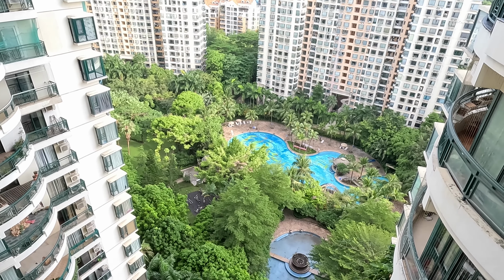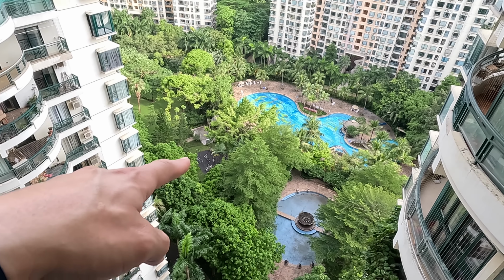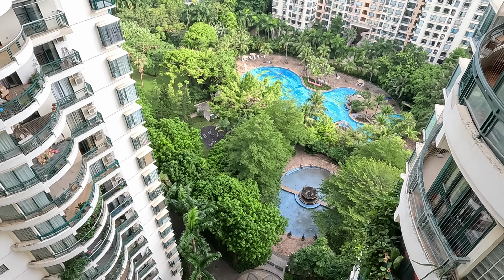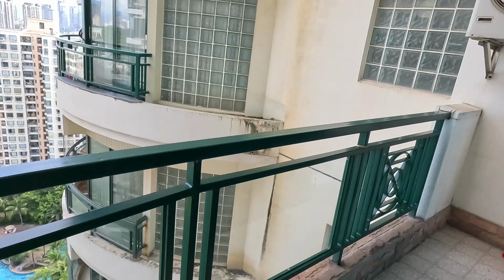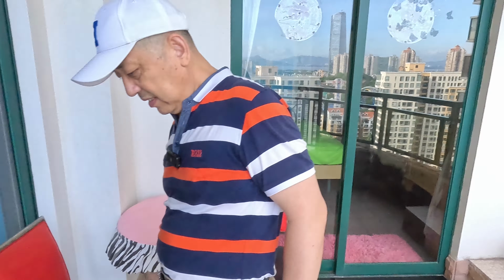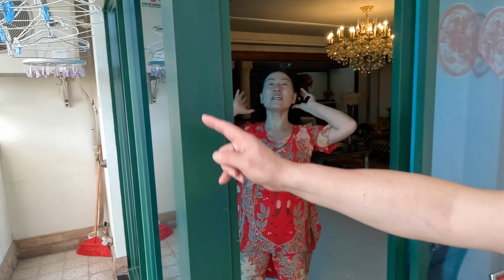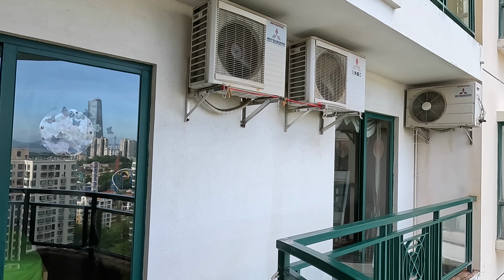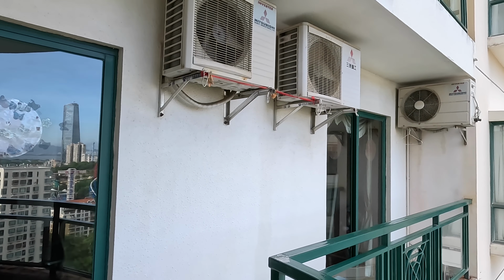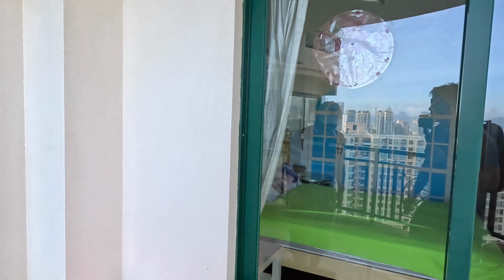I'm a little scared of heights, but anyway, there's a pool right there, and there are some playgrounds for the kids. Cool. There's an AC unit right outside here. Oh, there are four AC units. Unlike in the US, where we have a central unit, they don't. The individual ones control each individual room. So that's how it works over here. Okay.